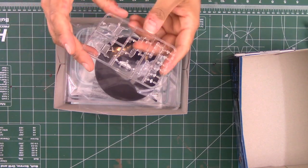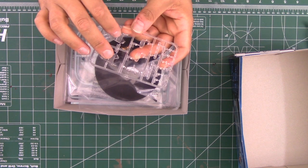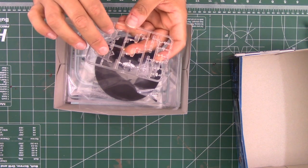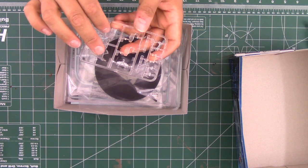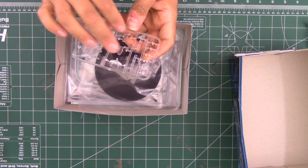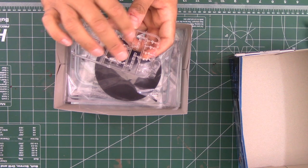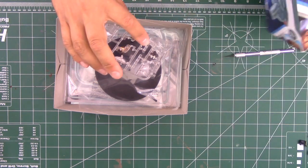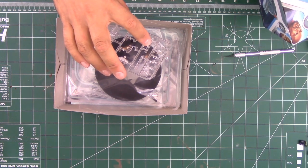So, clear parts. First up, we got the Bussard collectors. Or no, these would be the back end of the impulse engines. These, I guess, would be the warp field grills. These would be the Bussard collectors. This would be the deflector. I'm not sure what these are supposed to be. I don't recognize these from anywhere on the ship.